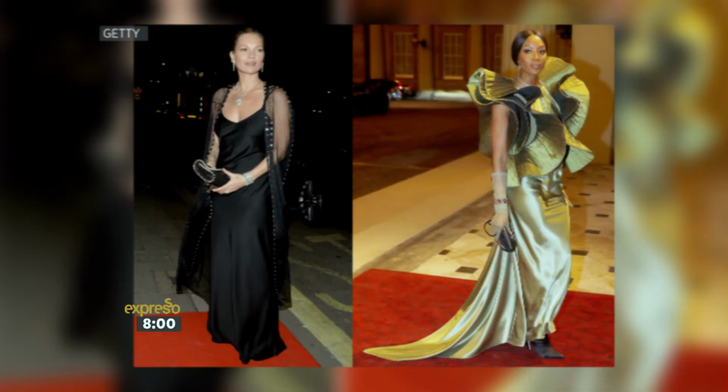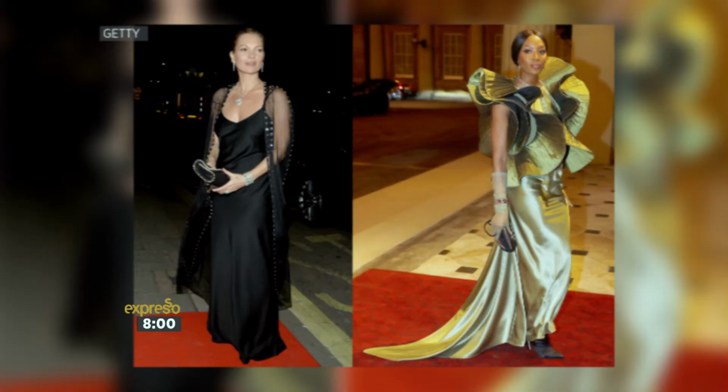All right, let's take a look. Supermodel legends Kate Moss and Naomi Campbell rocking various red carpet events. Look at Naomi. How could Mama ever go wrong? Charisma. But I mean, that looks like something you'd wear to bed. Oh, she was going to a bed themed gala. Okay, no, it wasn't. Totally sucked you into that one.